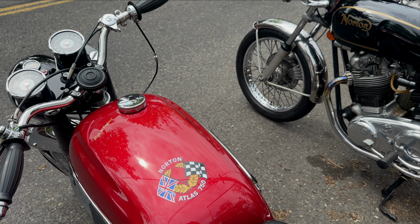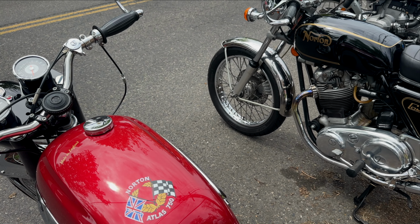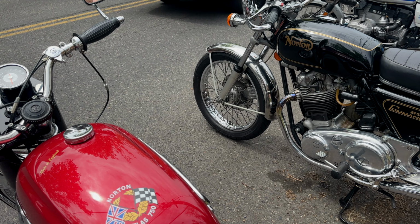This is restored Sam's bike. It is. That's beautiful. Yeah, it's one of my favorites.